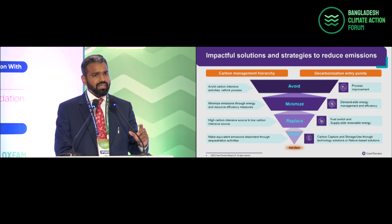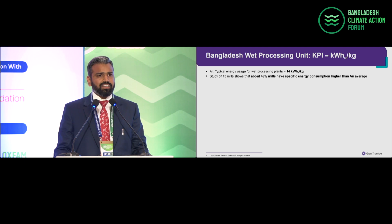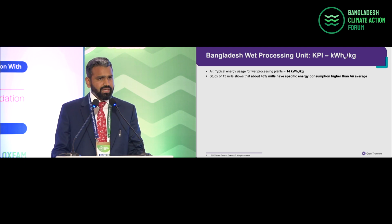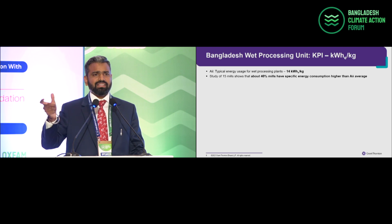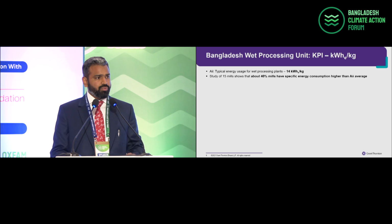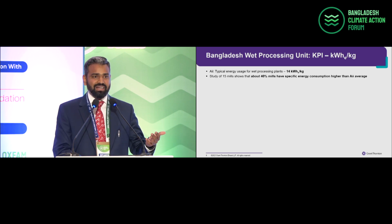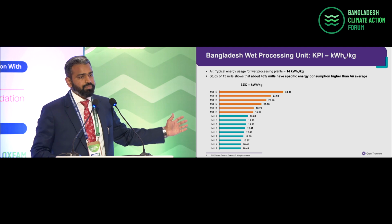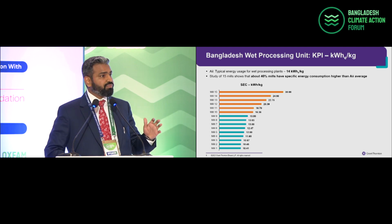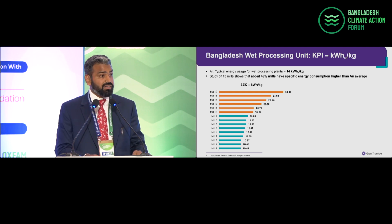With this background, let me take you through some key numbers in Bangladesh, and then we'll look at solutions. Recently, through the IFC's PACT project, a number of factories participated. So I've picked up some numbers so that it makes sense. Just to put the numbers in context, Apparel Impact Institute gives a typical baseline number for wet processing plants, which is 14 kWh, units of electricity per kg of product processed. So where do factories in Bangladesh fall compared to that number? If you see the study of 15 wet processing mills, roughly 40% of these are consuming way higher than 14, which means there is substantial improvement potential.